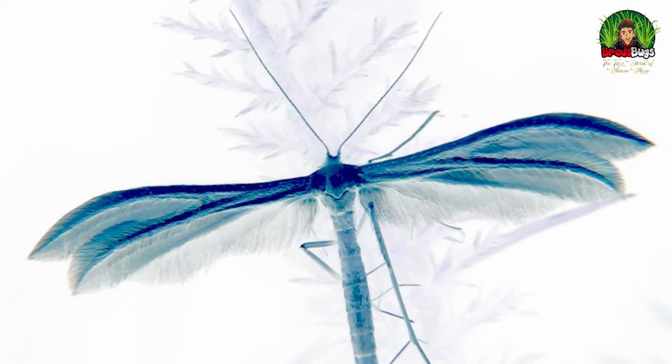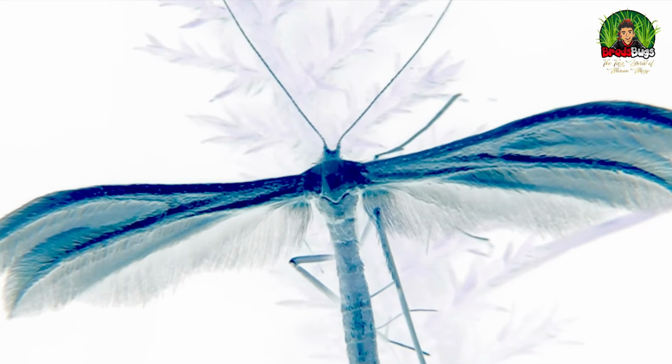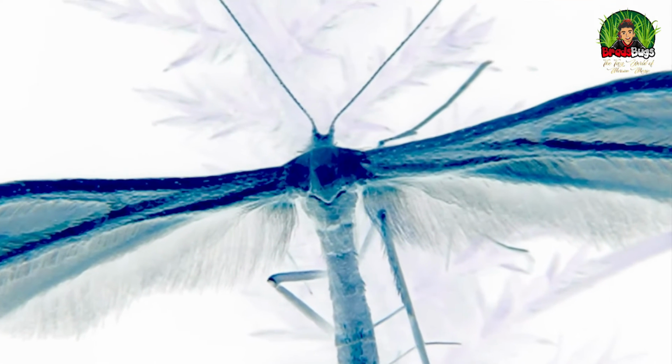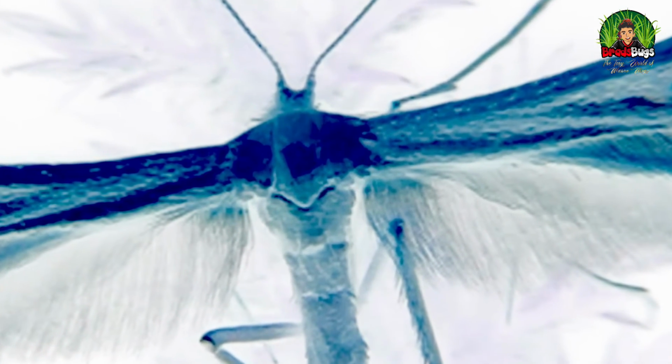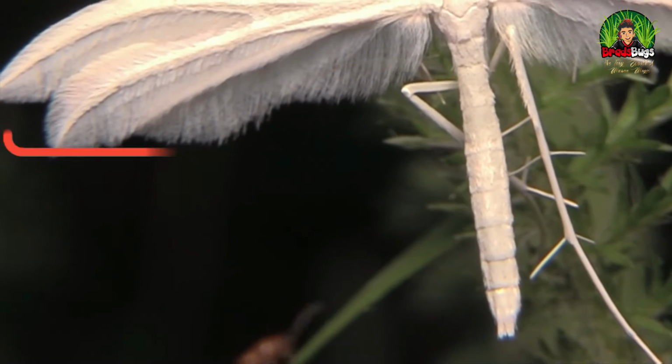The atlas moth is the largest moth actually, and has a 30 centimetre wingspan, which is pretty good. And there's 160,000 types of moths on the planet, different kinds of species, and that's quite amazing to think.